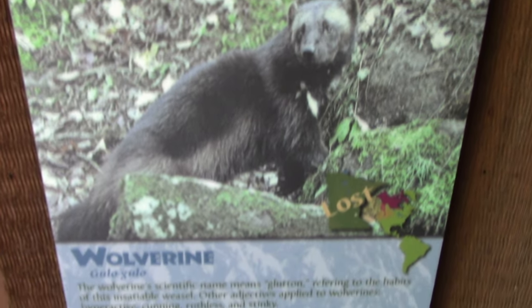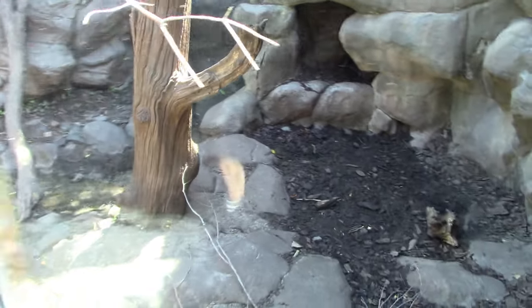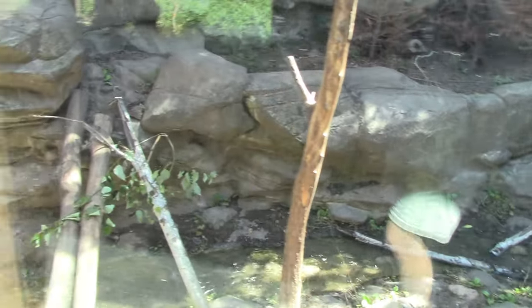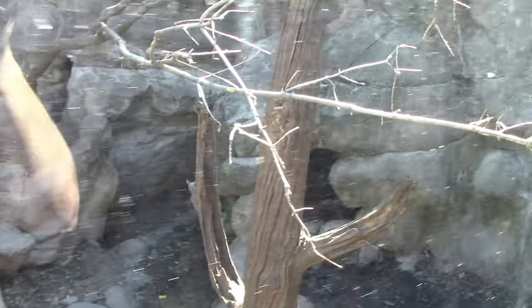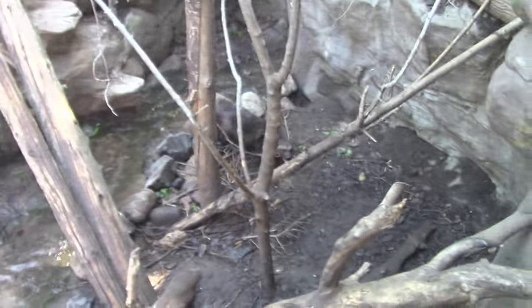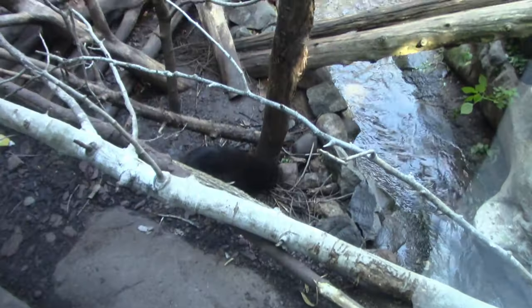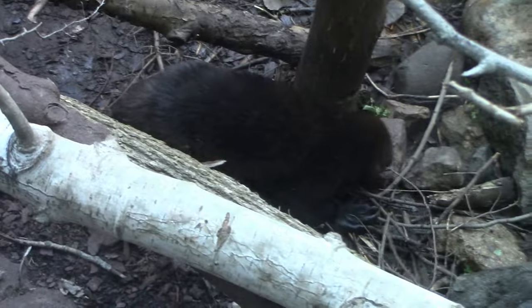Oh, we got Wolverine. All right, now I do not currently see the Wolverine. This guy's gonna have access to be in the back. That's where he's gonna be, so I'll check back later. Oh, so there's a secondary habitat, just a little further up the path, and here's where the Wolverine is. Yeah, look where we go, Wolverine.